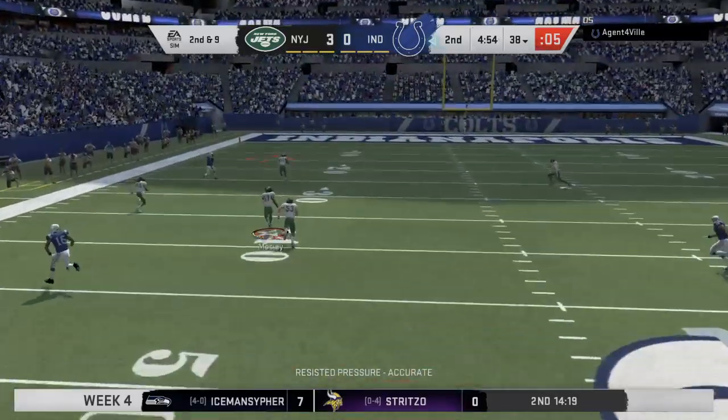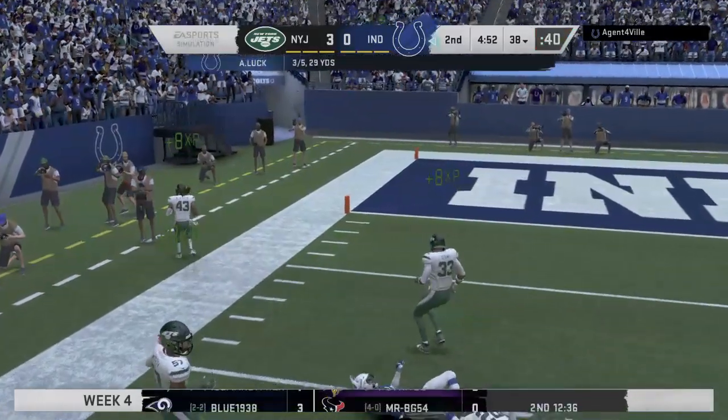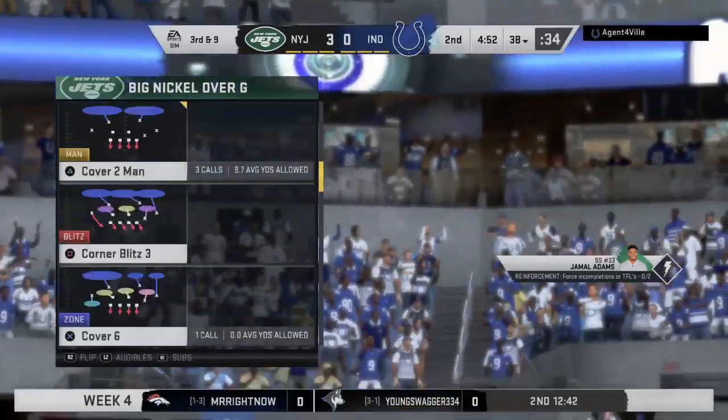Here's Love, looking for Campbell downfield. And this is going to wind up incomplete. The coverage there too strong on the deep ball, and now they face a 3rd down.